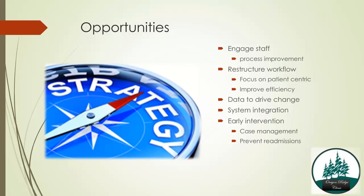Number five, engage in early interventions to improve patient outcomes. Your EMR can be used to identify patients who have high ER utilization, poorly controlled chronic conditions, multiple complex conditions, and high-risk environments that would benefit from care management.